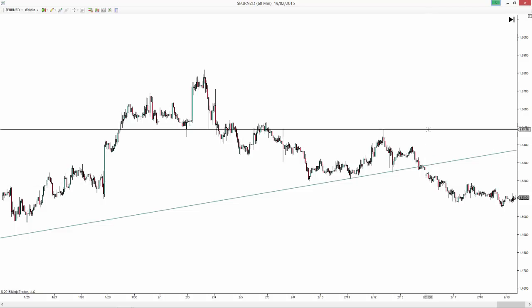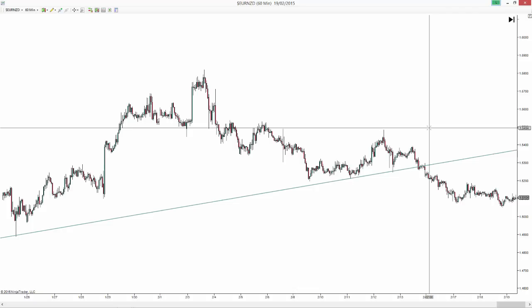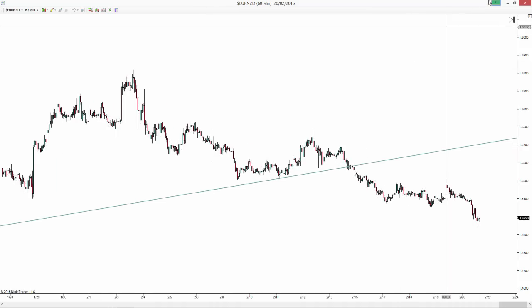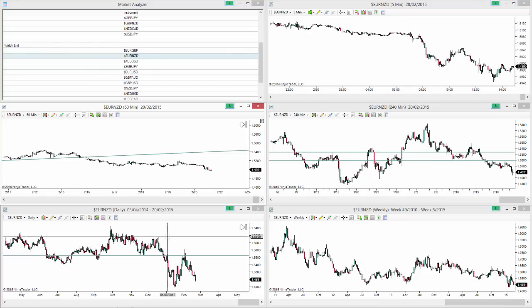Our stop is above the highs over here at 54.94. So quite a hefty stop in there. But our target is, if we zoom out here, we're looking for the market to come down to this sort of level at the 1.4870 level.